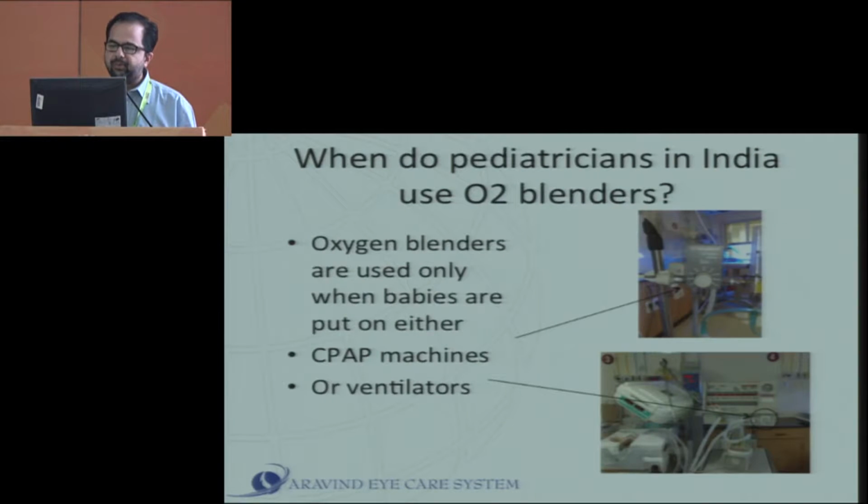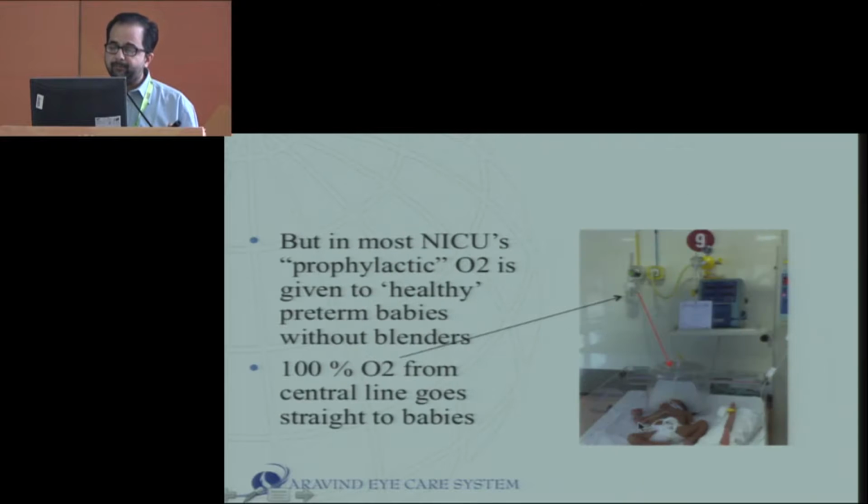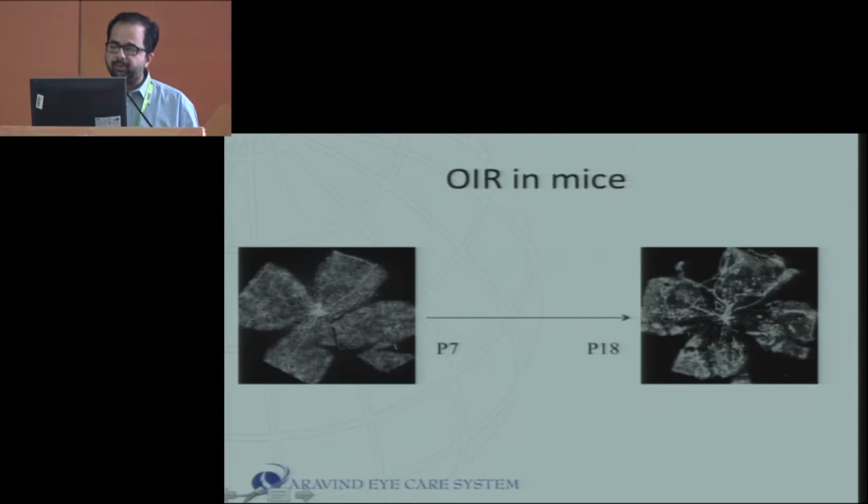And so, blended oxygen: when do the pediatricians in India use blended oxygen? These are the blenders which come attached to the CPAP machines and ventilators. This goes from 21% to 100%. And when the child is on these machines, they do well ROP-wise. But when prophylactic oxygen is given straight from the central line to the child, it is 100% unblended oxygen, which causes the very harmful form of AP-ROP.